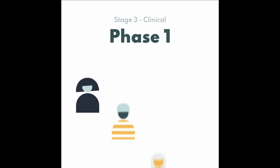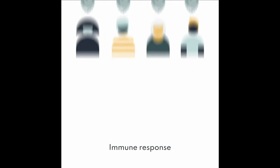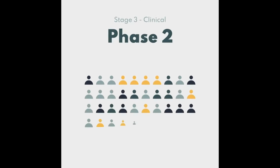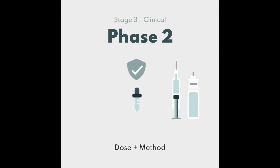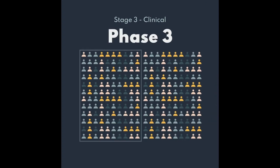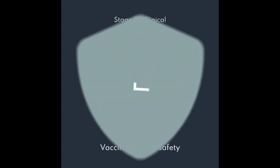Phase 1 trials involve a small number of healthy volunteers to test safety and confirm that the vaccine causes an immune response. An immune response refers to how our bodies recognize and defend themselves from viruses and other potentially harmful substances. Promising vaccines then progress to Phase 2, where they're given to hundreds of participants, including groups at risk of the disease. The goal of Phase 2 is to test the vaccine's safety, the proposed doses and method of delivery, and again, to assess the immune response. Phase 3 studies involve thousands of volunteer participants and compare groups that received the vaccine to those that didn't. These studies are used to further answer whether the vaccine works and still demonstrate that it's safe for use.